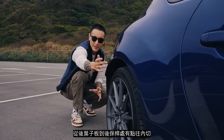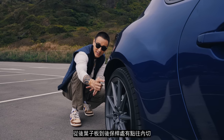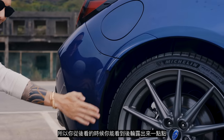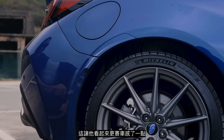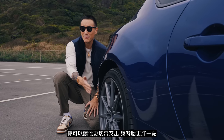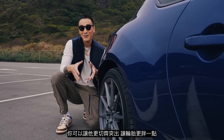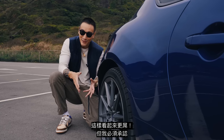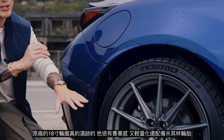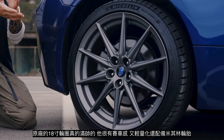From the rear fender going to the rear bumper, this piece actually cuts in. So when you're looking at the rear of this car, you can see the rear tires coming out, and that looks extra racer. Now, if you get custom wheels, like let's say EMC wheels, you can make it really flush, and then it protrudes out a little more, so the tires are even fatter. And that looks doper. But I have to admit, the stock 18-inch wheels do look really good. It looks sporty, aggressive, lightweight, and it comes with Michelin tires.